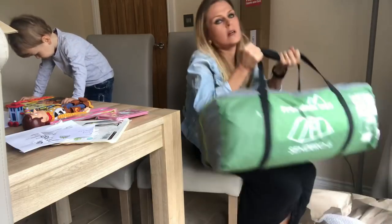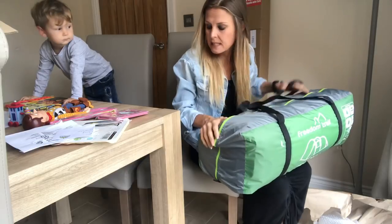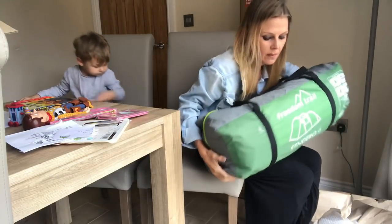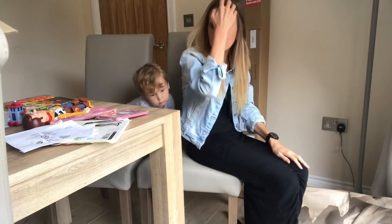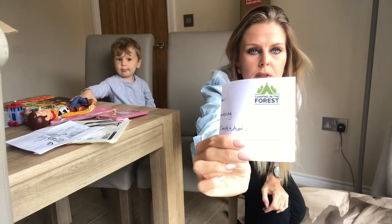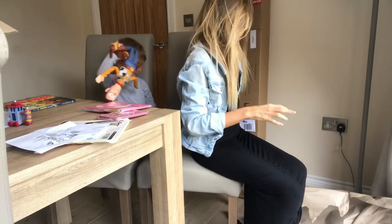So this is my 6 man tent. So we've got 2 chairs and a tent. We need to get a little fire now, don't we? Little stove. So we're really pleased with those. So that's thanks to Camping in the Forest. That's, if you can see it, it's that one. So that was a really, really lovely win.